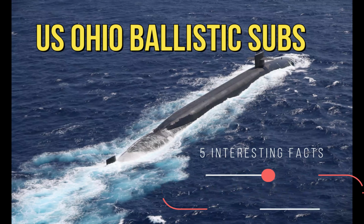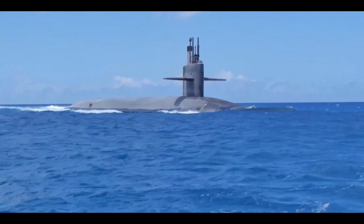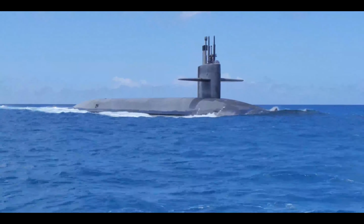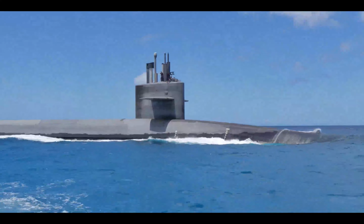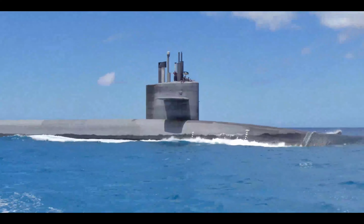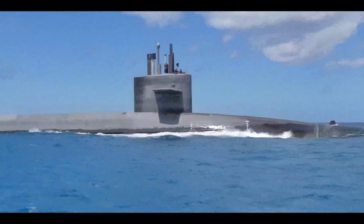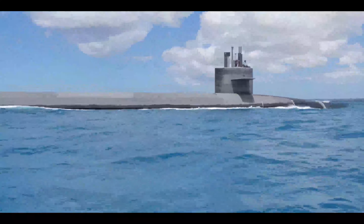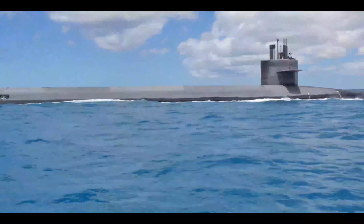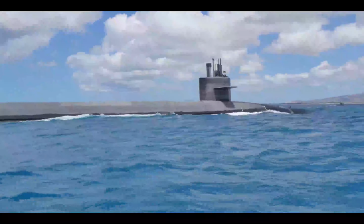Alright, let's get right into it. Fact 1. Blue and gold crew. An interesting part about the Ohio-class submarine is that each submarine is manned by 2 independent crews. This means that whenever a submarine returns to port, the blue crew or the gold crew would immediately disembark and let the other one get on board, and the other one will hop in and start operating the submarine and go on deployment right away.